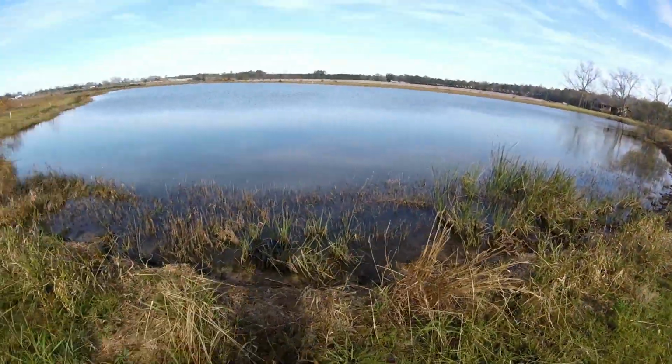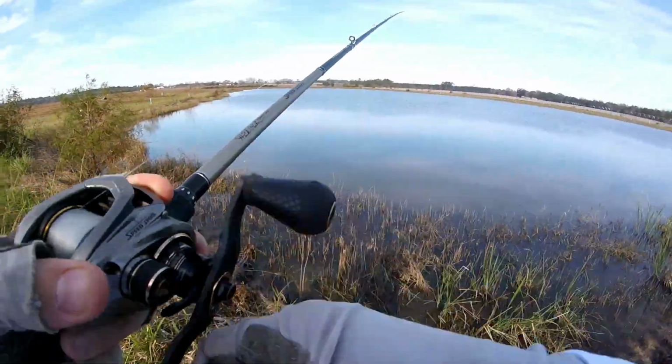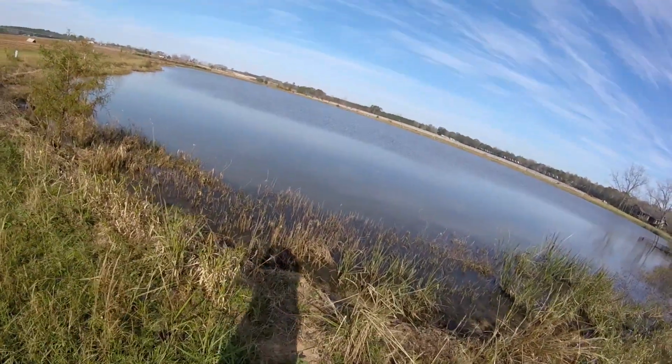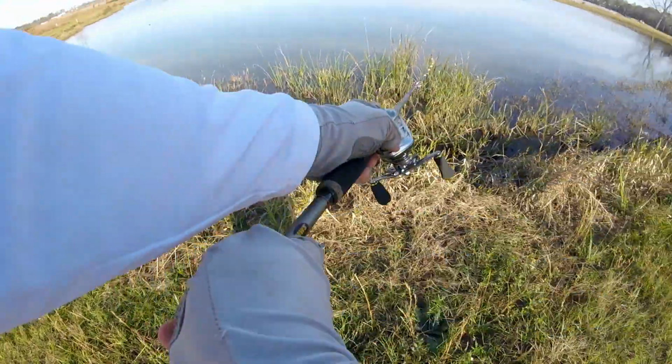Fish had my worm, yanked it out of his mouth. Here we go, got him that time. Let's make our first cast. Woo, and through a giant bird's nest.